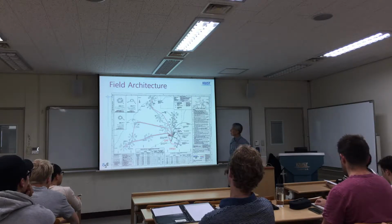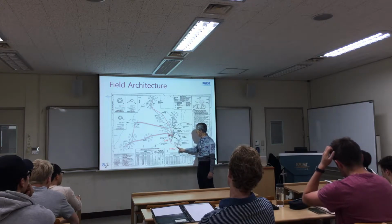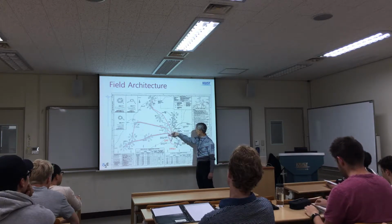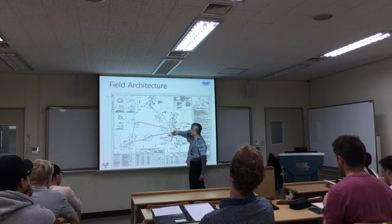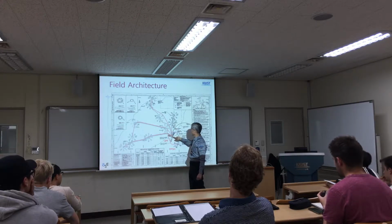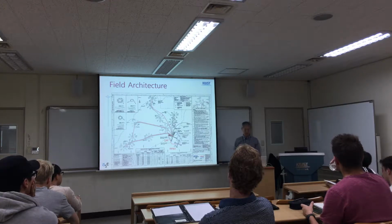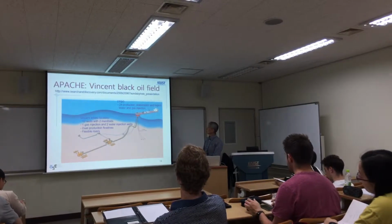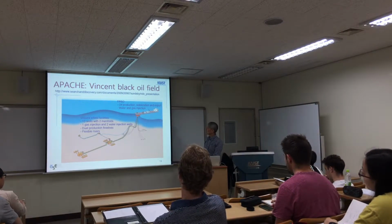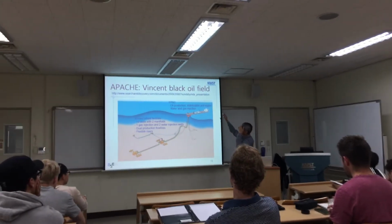Right, this is the field architecture, and you see that the CPF is here, the FPSO is located here. The pipelines from the seabed: the wells and manifold and pipelines, and then the risers are collected here and transported into the FPSO. That is the configuration. In 3D shape, you see that this is another oil field coming from Woodside, but at a different location. You can find more information from the website.